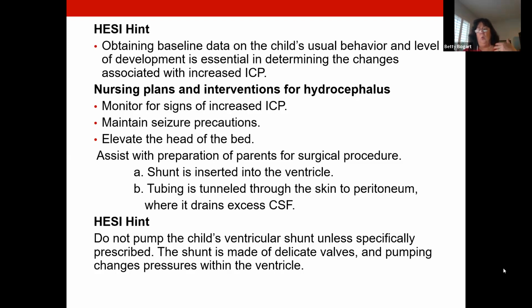And then when they have that ventricular peritoneal shunt, behind the ear, there's this little pump looking thing. We never, ever, as nurses, ever touch that. That's only for neurosurgeons, okay? Never do it. It's for them to do. And because you're draining fluid to the belly from the head, you're going to be doing head circumference and abdominal girth.